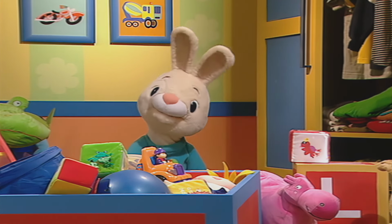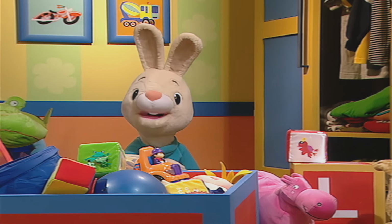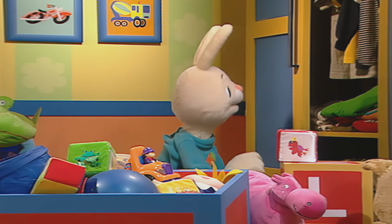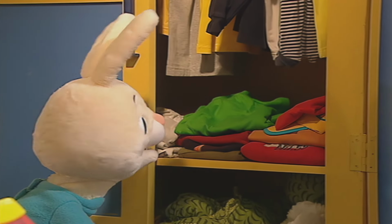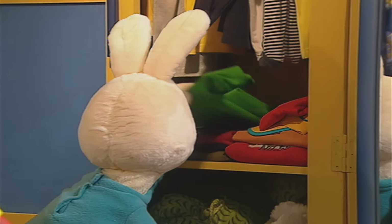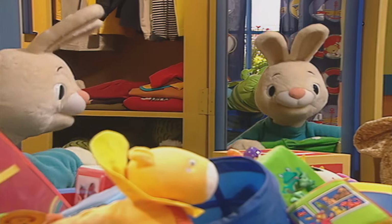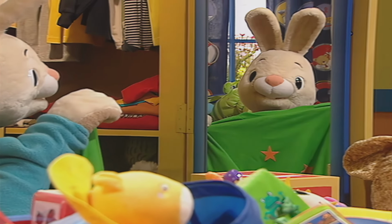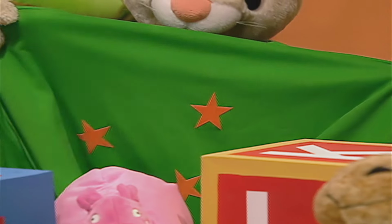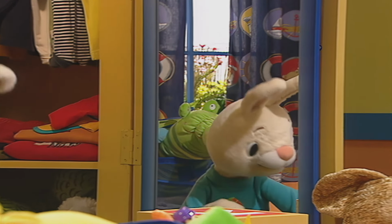Carry the bunny. And I feel like wearing something special today. Maybe a new shirt. Oh, how about this one? Oh, yes. It's green. It has stars on it. This one looks good.